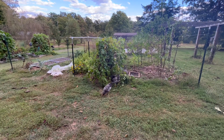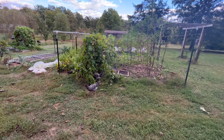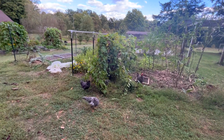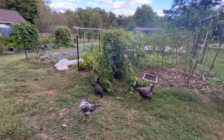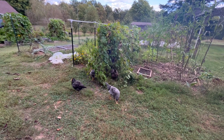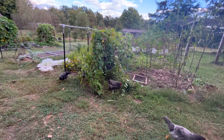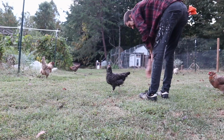A lot of them are already in the gardens, which I knew would happen. I'm not too worried about it. We don't have too much valuable stuff that I'm concerned about. Anything that's important, like mostly the brassicas that I know they love to eat and that we still are trying to grow for the fall and winter, I've covered most of those up, and we'll just have to keep an eye on them, which is fine because we're gonna be out here harvesting anyway. So hopefully they have a nice time out here with us.